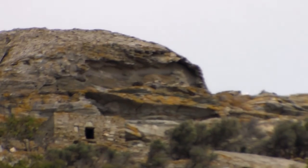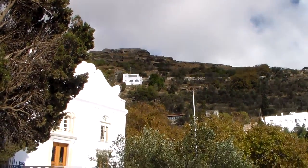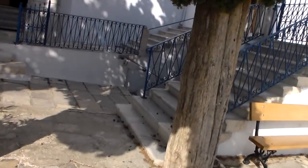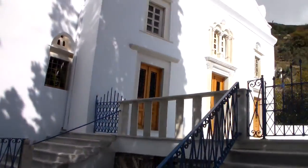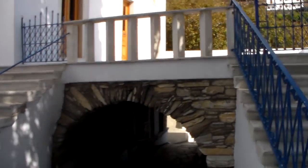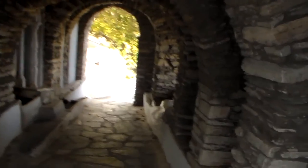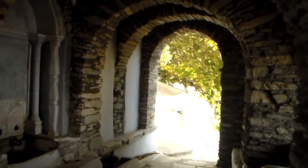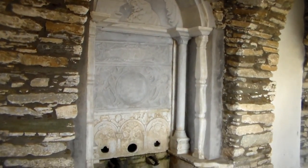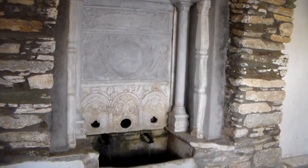I have to be steady here. Okay. Another church. Another archway and tunnelway. You have running water. There you go. Well, apparently there's a lot of springs here. So there is plenty of water.